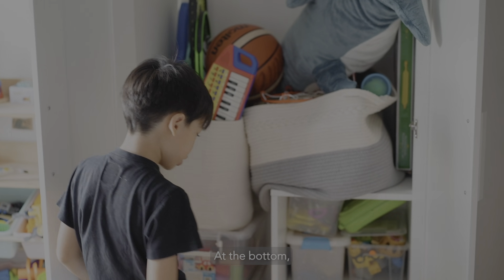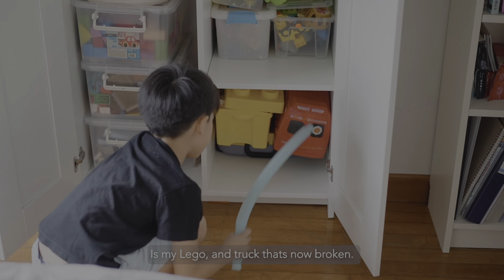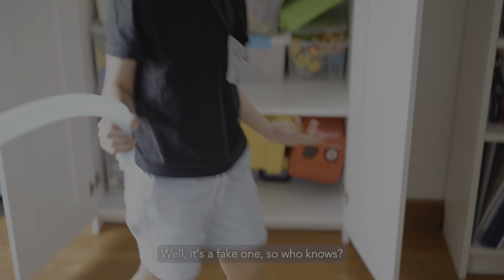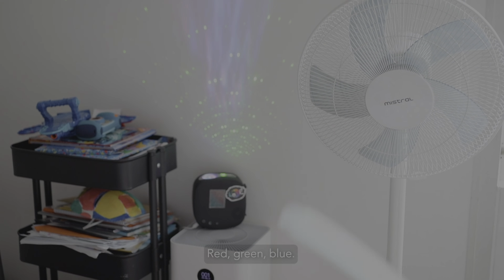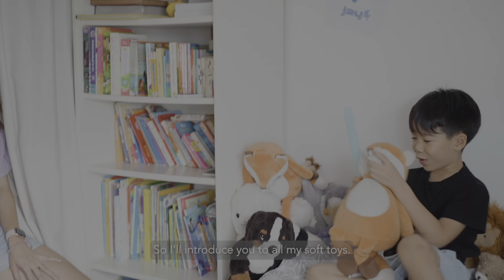Aha! At the bottom, we have my Lego and my truck that's now broken, and my toolbox. Well, it's a fake one, so who knows? I have a nightlight. Choose any color you want, like red, green, blue. So, I'll introduce you to all my soft toys.